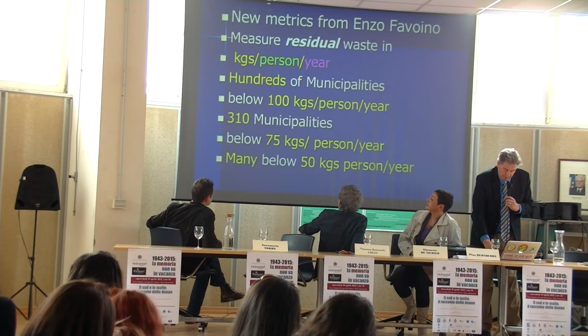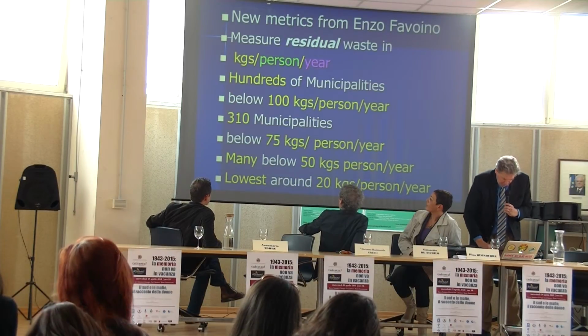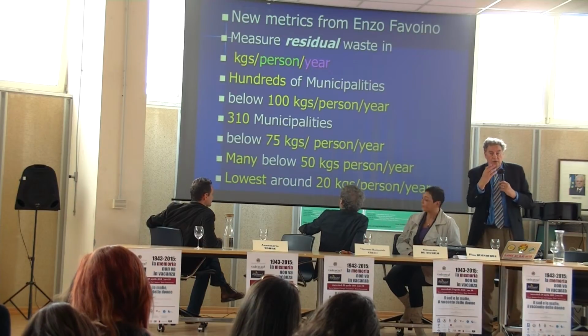And the lowest is down to 20 kilograms per person. So we're getting very close to zero waste.